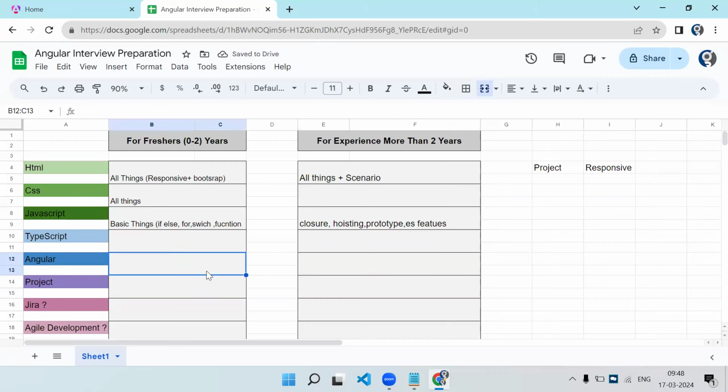Then coming back to TypeScript. For a fresher, it is not expected that you should know all the things in TypeScript, but you should know what TypeScript is. Why do we have to use TypeScript and so on? Just the basics, not in detail. Even for experienced candidates, it is not needed to go very deep, because no one goes deep in TypeScript. They will just ask you what is TypeScript, and why do we have to use TypeScript instead of JavaScript?